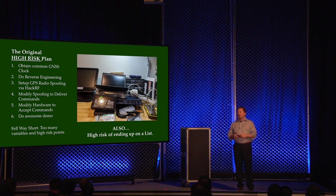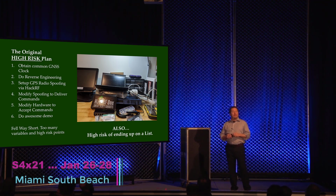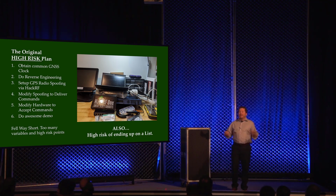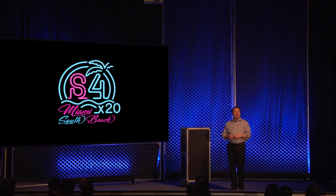If you pick a project to stretch yourself on this, do yourself a favor and don't put in a conference presentation abstract, or else you might end up here going, this is what I was working on. It was a lot of fun. Here's my process. I hope you enjoyed it. No POC today. Have a nice day. So anyway, thank you so much for your time.